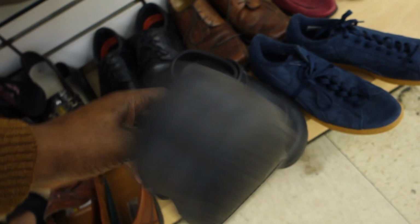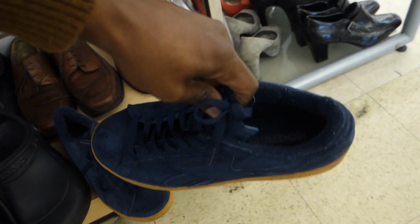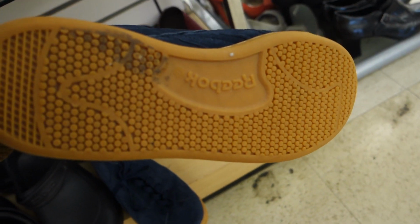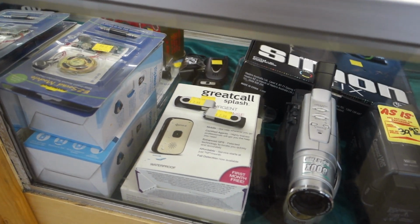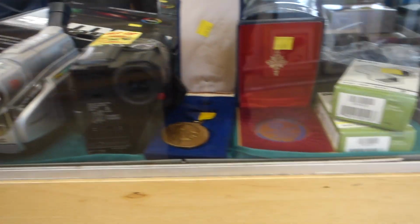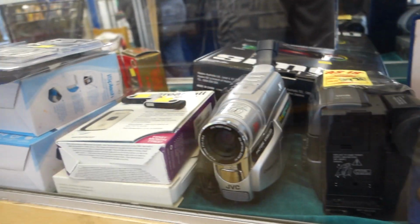Now, I know a lot of people are selling Crocs like crazy. People are just wearing Crocs like crazy now. I put them back, but just to let you guys know, if you can find some Crocs in bright colors, people are wearing them, so definitely pick them up if you can get them for a good price. Now, I was telling you guys I like to sell vintage cameras, and they had a couple in the front of the store in this case.